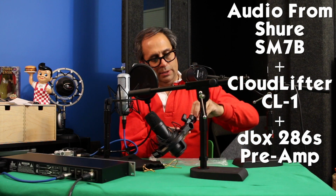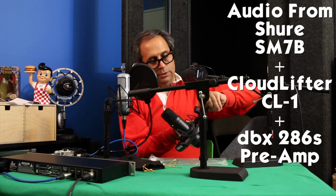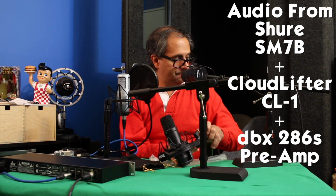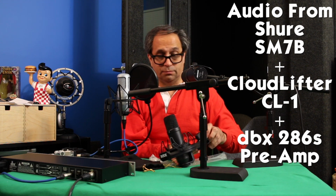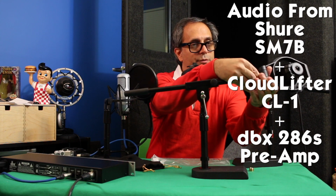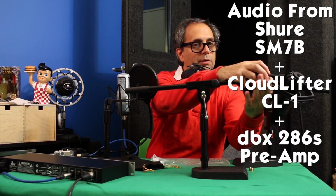Oh, it has a 5/8 to 3/8 adapter inside to adapt it to hang from an arm, which I have two arms I'm going to review shortly. I have a Blue Compass, which is $100, and it's really well made. I have not even taken it out of the box yet, so we are going to want to put this onto our pole here.